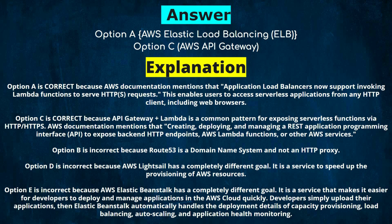Option B is incorrect because Route 53 is a domain name system and not an HTTP proxy. Option D is incorrect because AWS Lightsail has a completely different goal. It is a service to speed up the provisioning of AWS resources. Option E is incorrect because AWS Elastic Beanstalk has a completely different goal. It's a service that makes it easier for developers to deploy and manage applications in the AWS cloud quickly. Developers simply upload their applications. Then Elastic Beanstalk automatically handles the deployment, details of capacity provisioning, load balancing, auto-scaling, and application health monitoring.